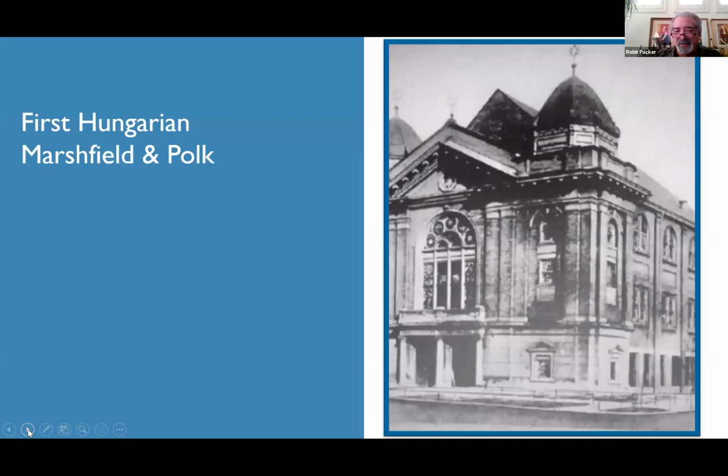This is a picture of the same synagogue, but this is an illustration from Meites' History of the Jews of Chicago. At one point, I only had this illustration till the other one became available this year. Next, please.